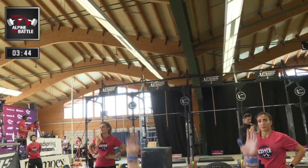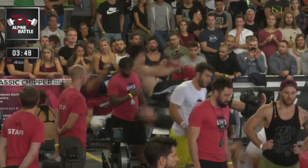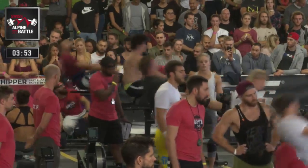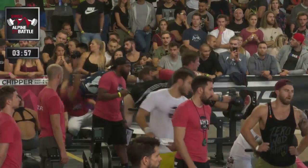And if you look at her compared to the rest of the tempo of the other field, it's so much faster than some of these longer people. I know myself, I'm a taller athlete, so I just can't make it go as fast as some of these shorter athletes.